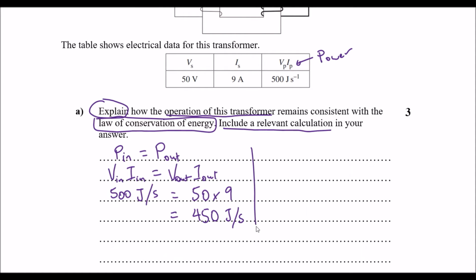We can start with the first point. The law of conservation of energy has two parts: energy can be transformed, or energy can be transferred. Now clearly in this case, energy hasn't been transferred from our primary to secondary coil. Most likely it's been transformed into some other type of energy, in this case from electrical energy into heat energy.